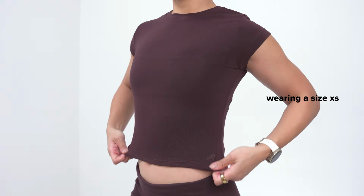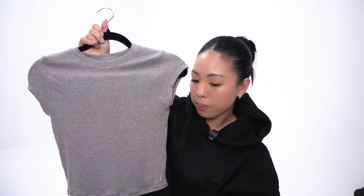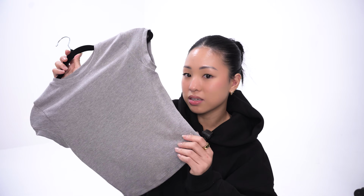It's got a tapered fit, so you can see it comes in on the bottom here. So yes, it is a shaped tee, but I would not call it a tight fit. Because it's so stretchy, it hugs your body in the perfect way, not in the same way as the Nola stuff. The Nola pieces are tight. But this just caresses your body instead of squeezing your body and sticking to your body, if that makes sense.